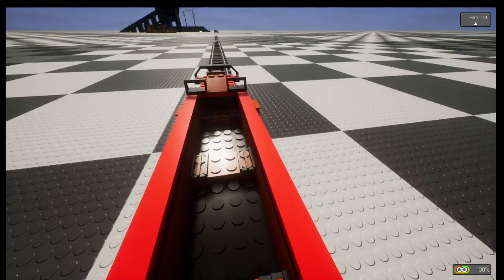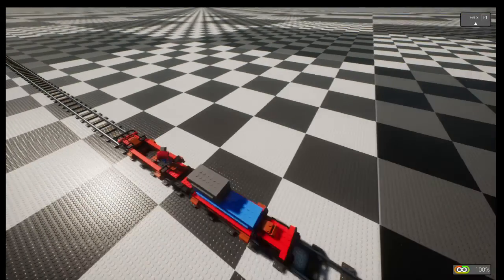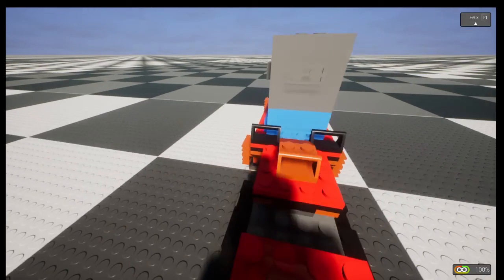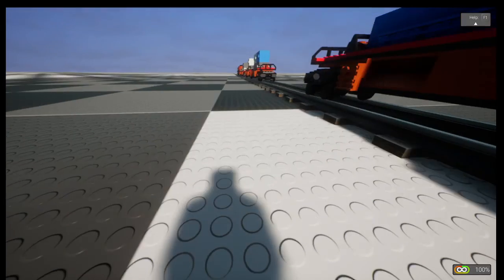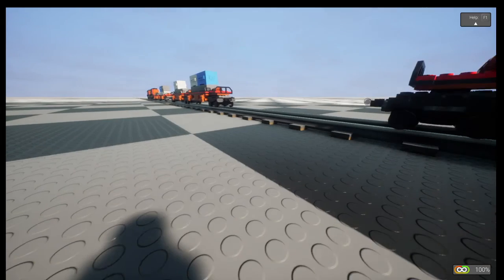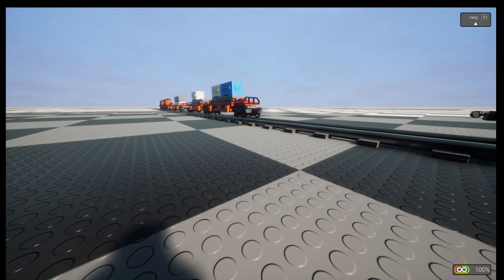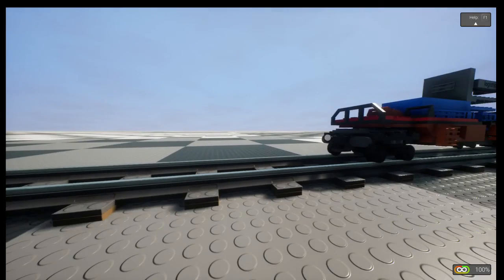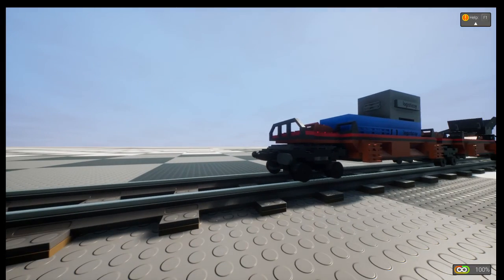Hold on. Guys, I think the... But guys, let's go! We disengaged the train! Let's do it! Guys, as you can see, we disengaged the train. And we should probably get back on our piece, or I guess our side of the train now.